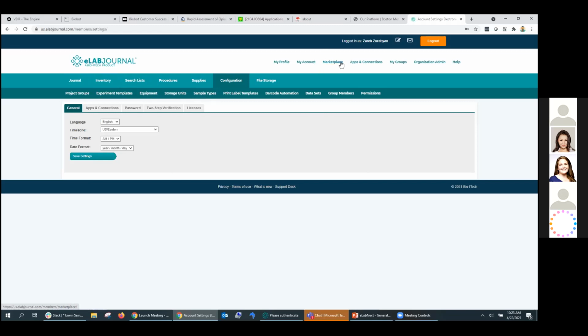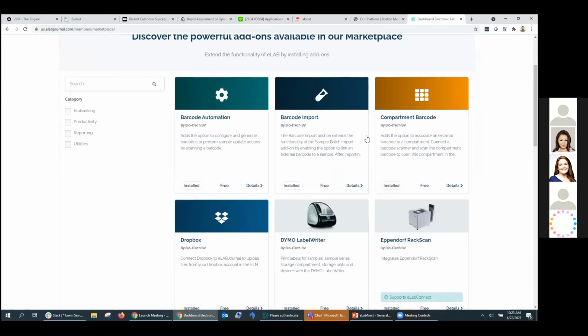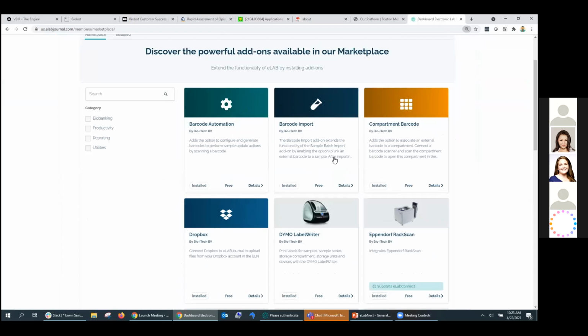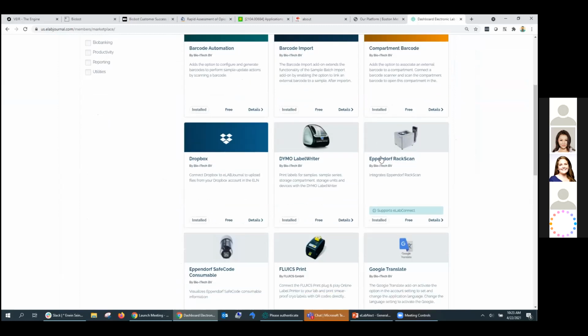And the last thing here in this housekeeping portion, I hope I'm not boring you guys, but it's important to go through this setup process, is going into our marketplace and looking at all these additional features that we have on top of the core that I was talking about. So you might need barcode automation because you are a more high throughput lab and you'd like to automate some of the features in the lab. You go ahead and install this additional feature. Maybe you're using the Eppendorf rack scan that you got from Jason and you need that linked with eLab.